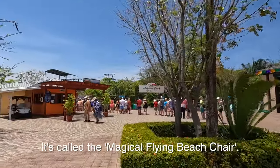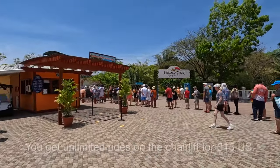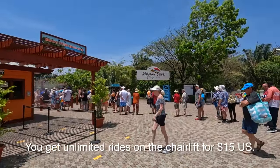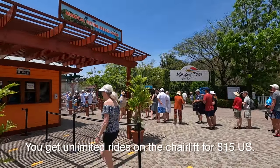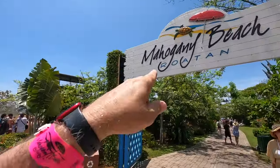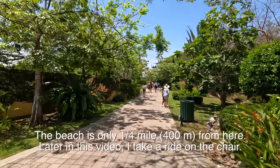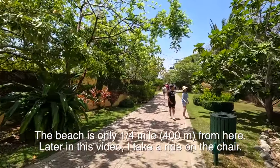And Magical Flying Beach Chair, that's the chairlift. And that is the line for it, I suppose. If you go through that gate where it says Mahogany Beach Roatán, you can just walk to the beach. Just to recap, that's the line to get on the chairlift, which goes to the beach. We're gonna walk it. We're gonna hoof it. It's less than half a mile.